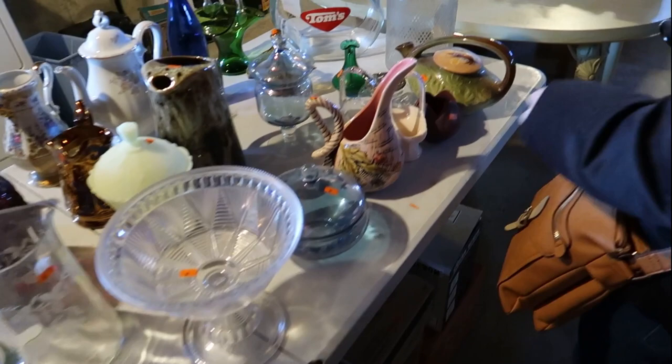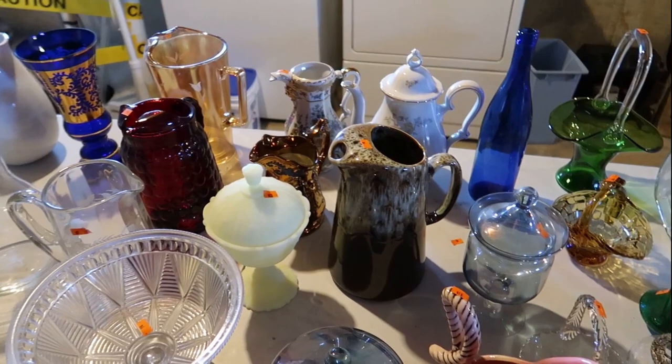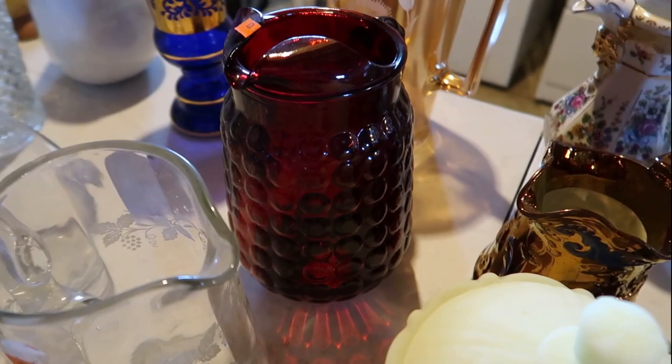Yeah. Here's the Van Briggle that matches the one I got. Oh, it is. How much? It's 20, just like the last one. I know. I already did that one. They've got a Tom's Peanuts thing. That looks like a new one. Well, it is new. $25. Yeah, they got some custard glass right there. That's unique. I've never seen a red ruby with little bubbles like that. Yeah, I kind of like the bubbles.